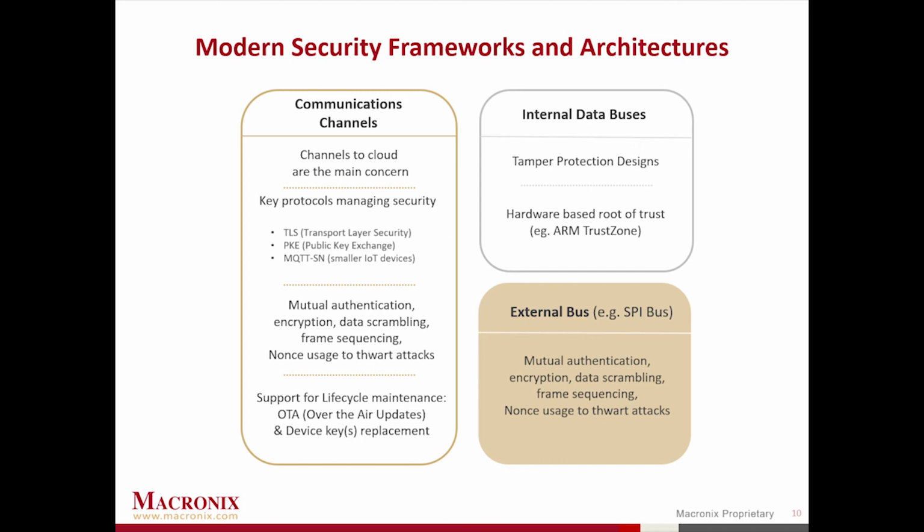Protecting internal data buses was briefly covered earlier and includes authentication, encryption, data scrambling, hiding data buses under metal layers, and creating redundancy when possible. ARM Holdings' TrustZone architecture, as an example, extends past the processor core to protect internal data buses by blocking accesses from untrusted applications.